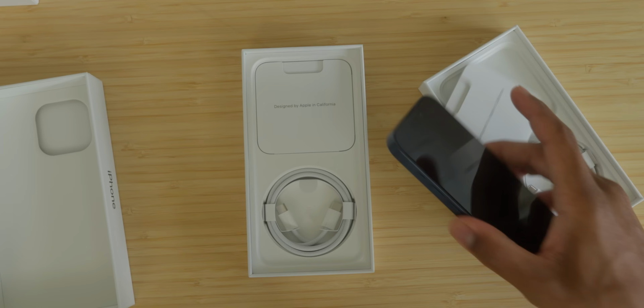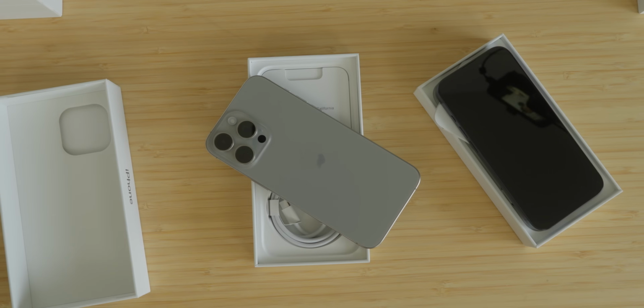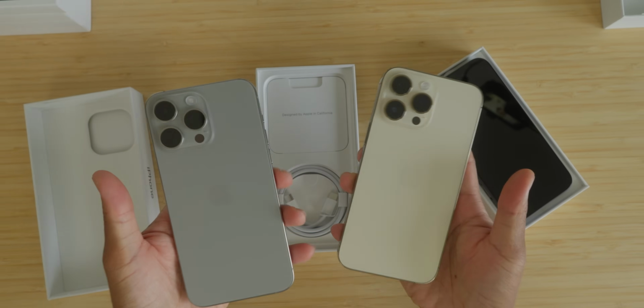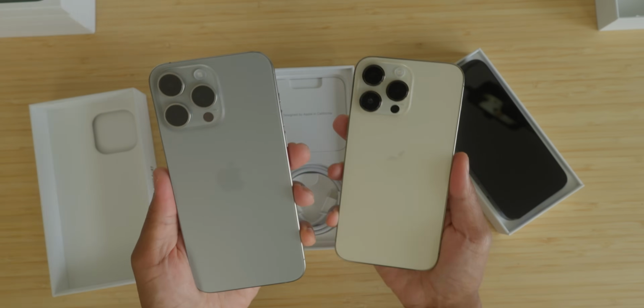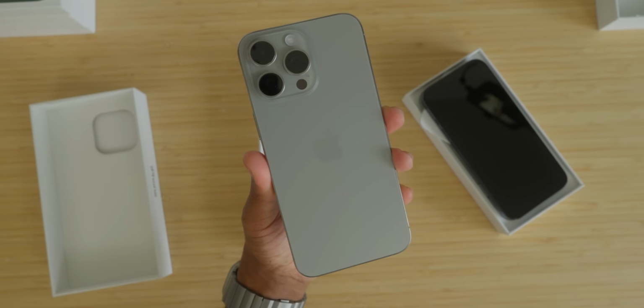Hold up. We gotta do that weight test real quick between the Max. Hold on. I got my 14 Pro Max right here. I always keep a wallet on the back. But let's see. You know, you gotta put in multiple hands and stuff. Again, it's only a 19-gram reduction, and I shouldn't say only. That's a great reduction considering the premium build, but you definitely feel it. Having these in 2 hands and weighing them back and forth, I'm definitely feeling the weight reduction. I'm definitely appreciative because it makes it easier to lug around this big old massive large device.